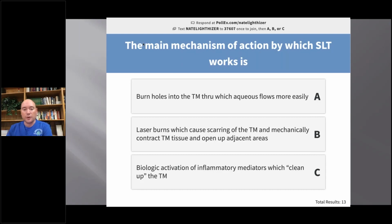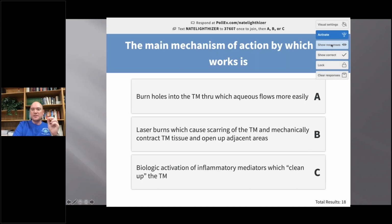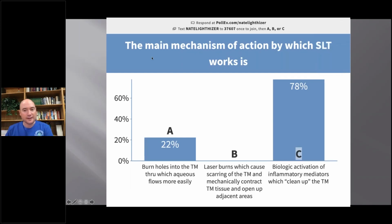So we know ALT was answer B. It was a photocoagulator. It hit here and coagulated and hit here and coagulated and opened up the adjacent areas in between. That was ALT. Answer B was ALT. SLT is what? How does an SLT work? And we've got most of the answers coming in here. SLT works differently. Yeah, you guys nailed it.